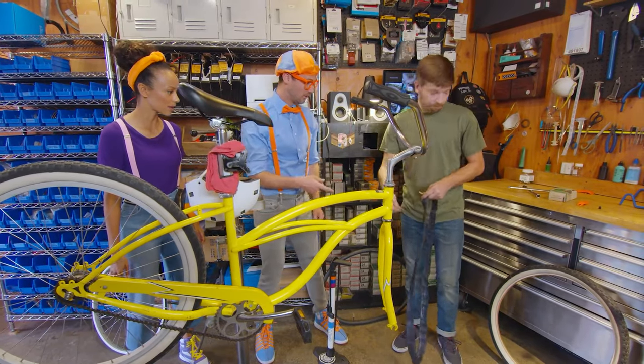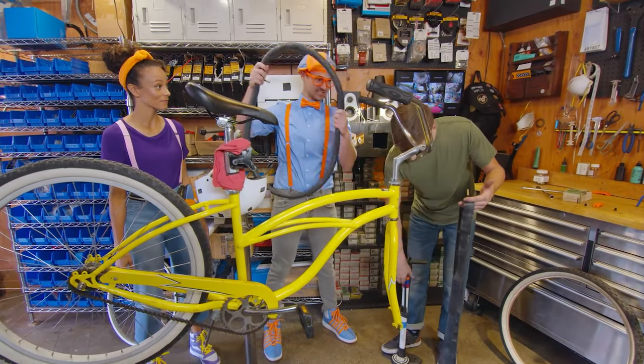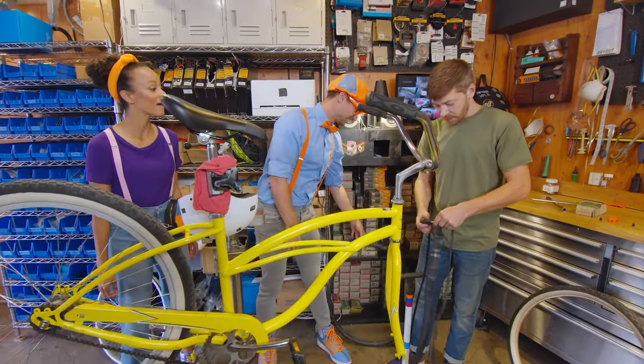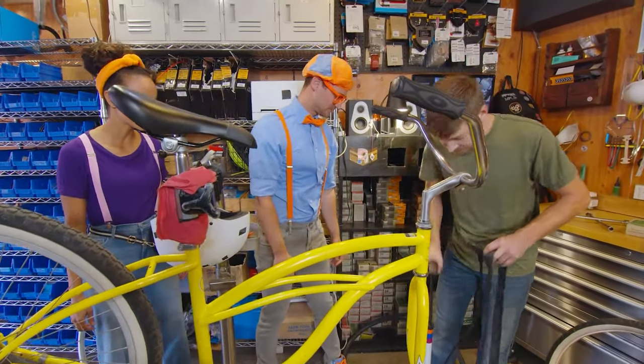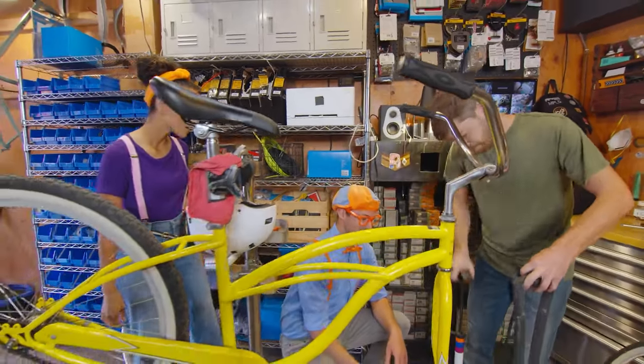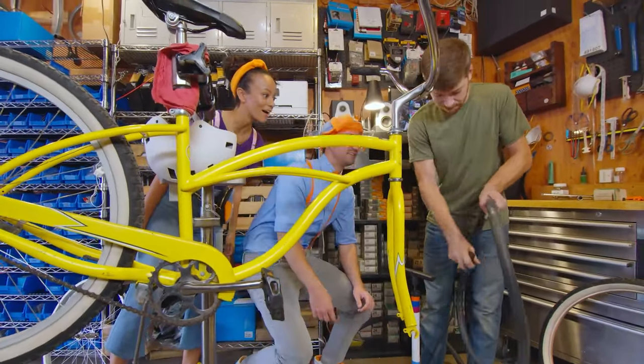Whoa! Yeah, it looks flat. So that is this, but brand new? Exactly. So what we're gonna do is fill it up with a little bit of air to make it easier to install. Cool. Look at it. It's getting blown up.